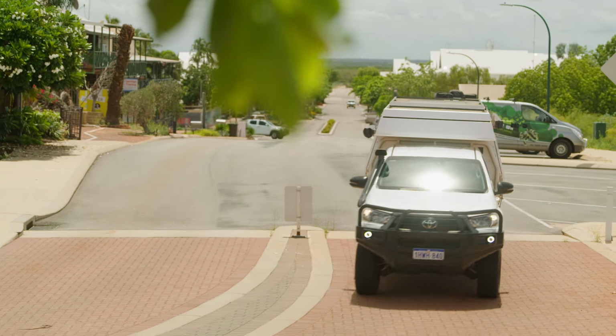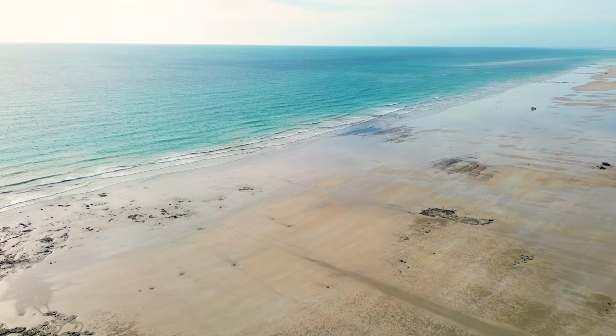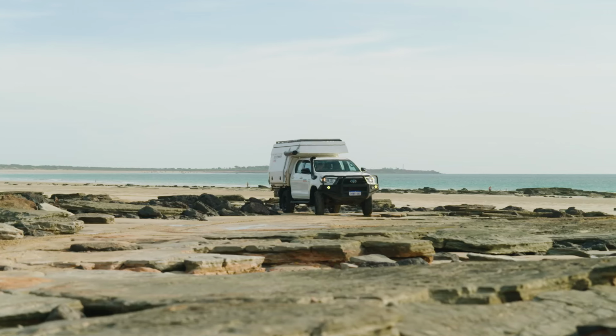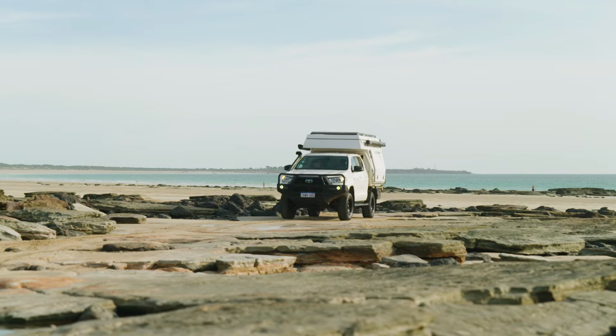Broome Broome Car Hire makes getting to hard-to-reach places easy. Some of the best scenery in Broome and surrounds requires a reliable four-wheel drive and accommodation on your back. This is why Broome Broome have the best four-wheel drive camper solutions for hire.